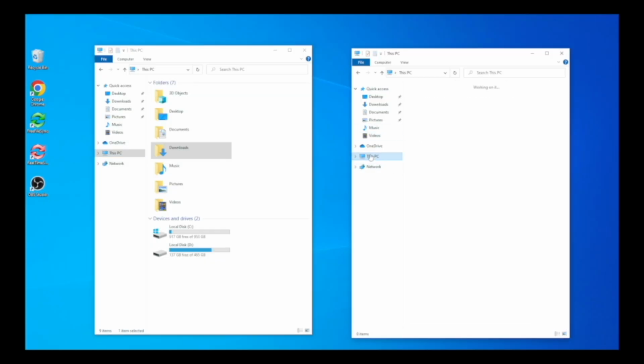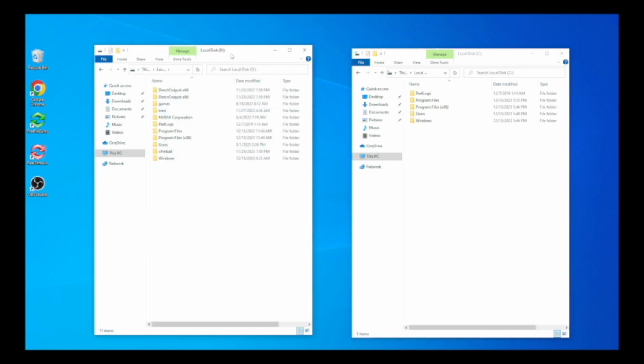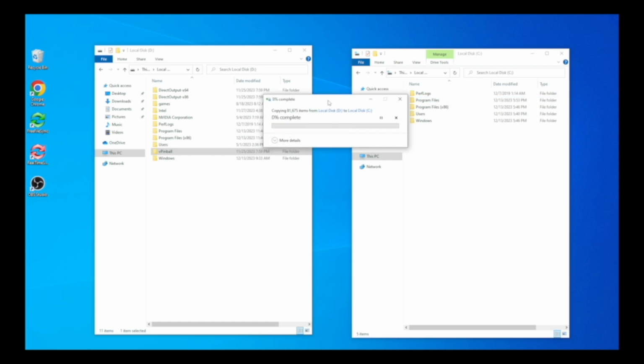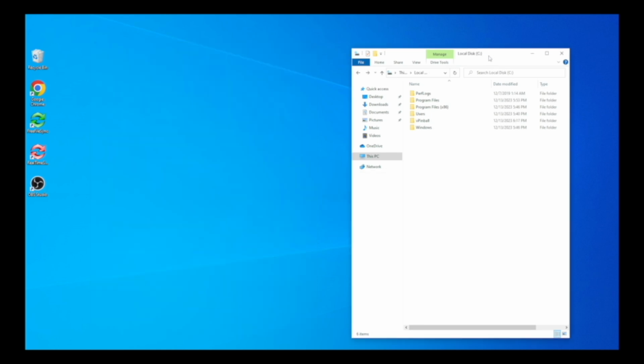Now on the left, you're going to see that is my backup, and on a separate drive. On the right, it's my new version of Windows. And I'm copying the vPinball folder, the entire folder structure, and I'm copying it over to Windows. It'll take a little bit, and I'll come back when it's done. Okay, so I'm going to close my backup.